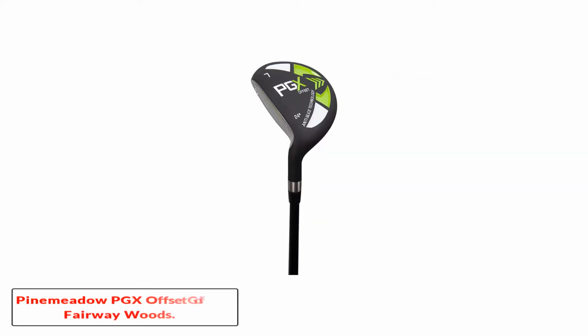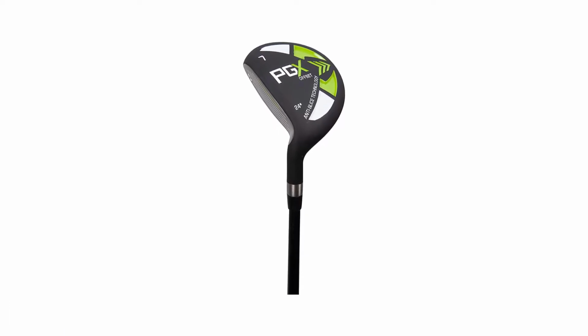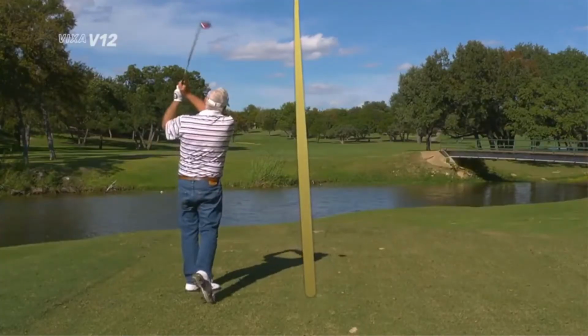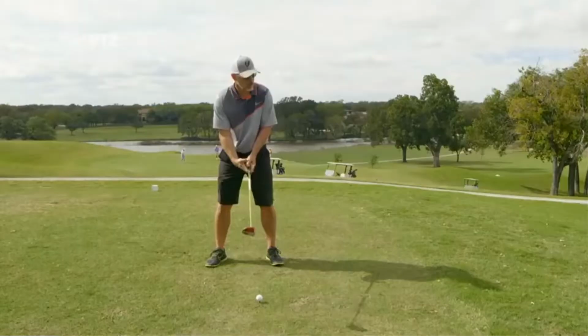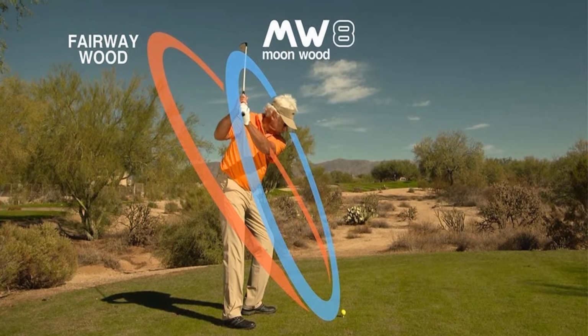Starting at number 1. Pinemeadow PGX Offset Golf Fairway Woods. When playing golf, you need to use all your skills and concentration to ensure focus on the game's high success standards. You will have to use the right woods and iron in addition to these abilities, because that's how you get the shots. This makes choosing the right woods necessary. Therefore it's worth considering a brand that has a reputation if you're hunting for fairways that strike your shot's efficiency and accuracy.